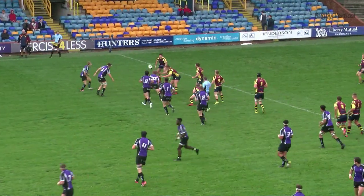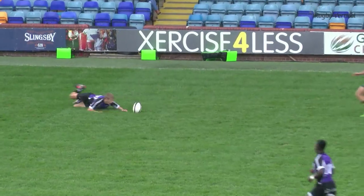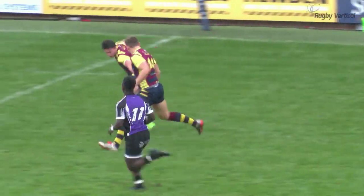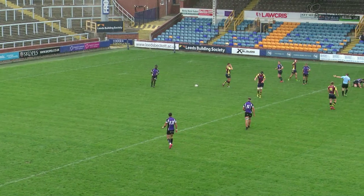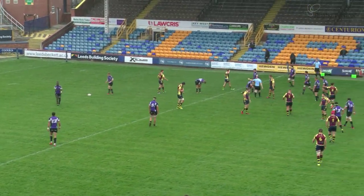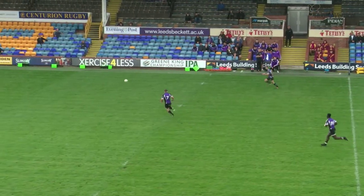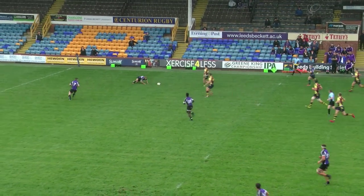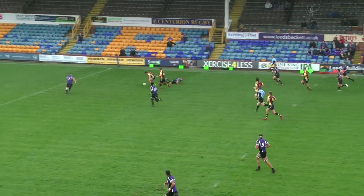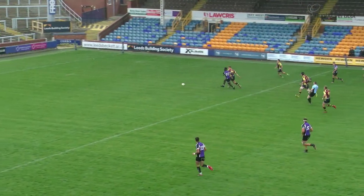Ball comes out loose and now back in Cardiff possession as they look to launch the counter-attack. Ball kicked upfield and this now greasy surface, as the drizzle becomes a little bit heavier, did affect Charlie Venables and now it becomes a foot race. But the ball was knocked forward and Leeds will have the put-in at the scrum. Relief there for the Leeds Beckett side. As you can see, Charlie Venables just misjudging the bounce there and the surface is becoming a little bit more greasy now, as this drizzle becomes a bit of a heavy shower.